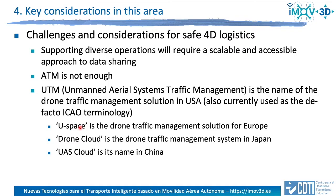Different services are being defined to support UTM, and there are many opportunities for researchers and companies that can develop U-Space service providers and or specific services for this digital ecosystem, such as tactical deconfliction, electronic identification, strategic deconfliction, geo-awareness, emergency management, and many others.